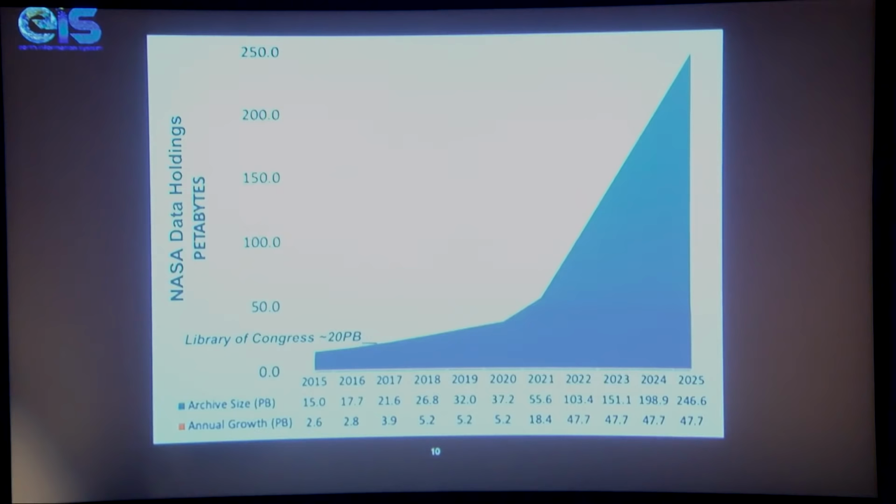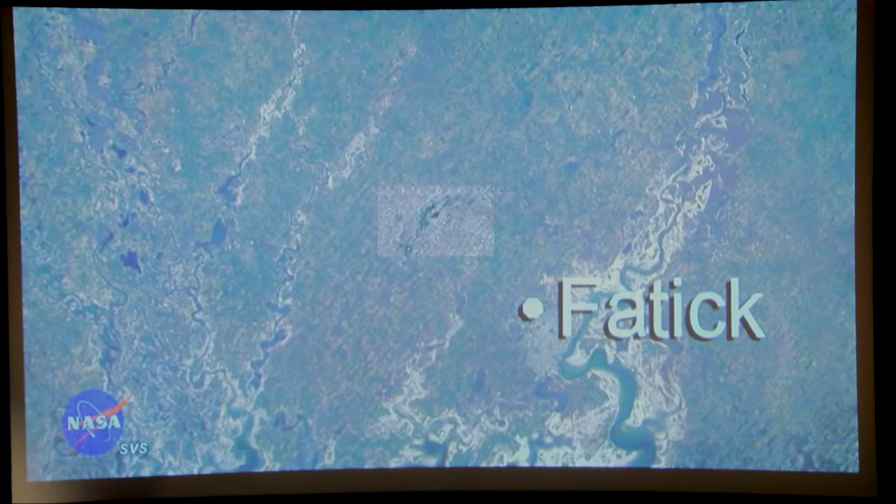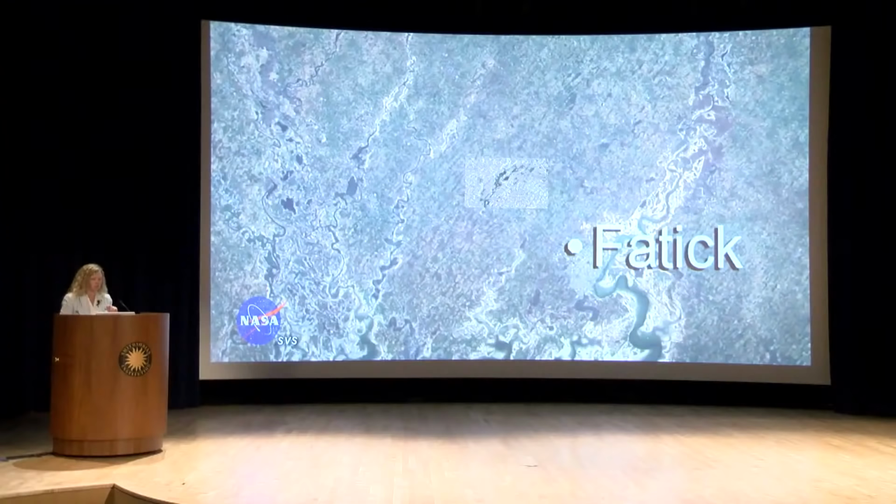So now you add to that our partner data from NOAA and other international partners. And then you add to that commercial data. And that's really the revolution in Earth science right now. This is going to show you what you can do with commercial data. You can actually do amazing science with commercial data. This is from Maxar's Digital Globe product.